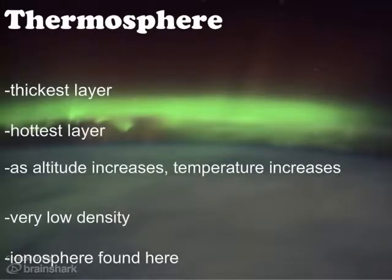After the mesosphere comes the thermosphere. This is the thickest part of our atmosphere, and it also has the most extreme temperatures. Here, the temperatures rise dramatically, unreasonably hot. But because it's so far up, there's very low density. There's not a whole lot of air molecules here. Also in this layer, we have another layer called the ionosphere. The ionosphere is a layer of charged particles, and we'll talk more about this in class, but it allows radio waves to travel farther distances.